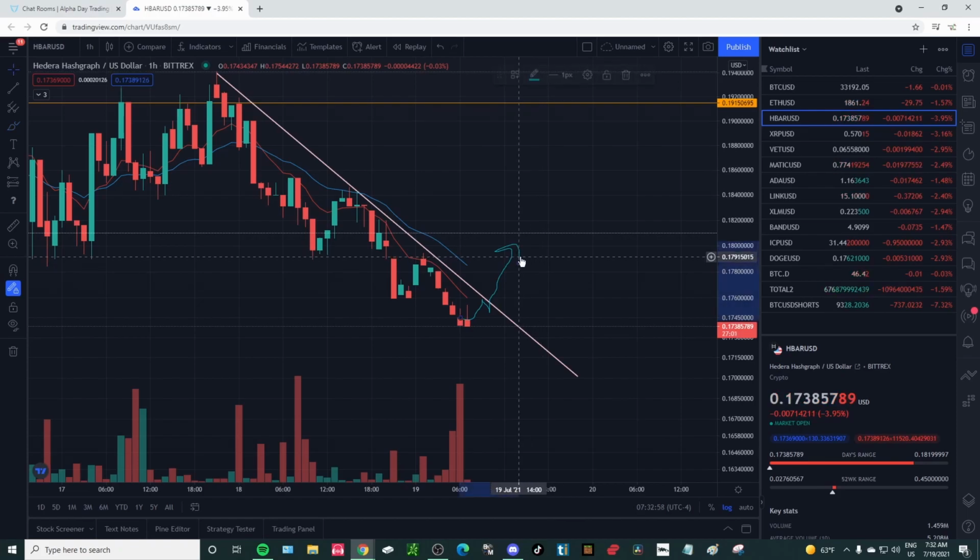Again, I'm on the hour chart for HBAR. If you guys do want to catch this play, then obviously your stop loss would be below this previous low, and so forth. This would be a price target, and that would be a price target. Anyways, this is not really much of a signal because you got to make that decision yourself. I'm just identifying a play or a strategy that you can take.